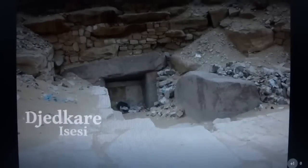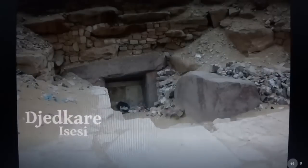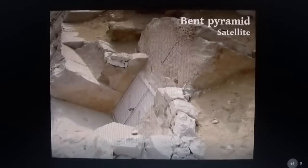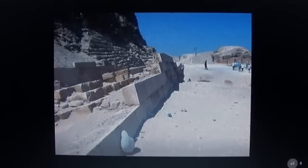This is the Jakare, whatever that is, and this one's also lopsided. This one I've wanted to show you for a while, but I've never been able to find a big image of it. This is a satellite pyramid of the bent pyramid, and can you see how lopsided that is? It's collapsed straight down through the center of the floor, like the Twin Towers did. It's something akin to that, or Building 7, take your pick.